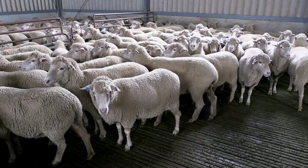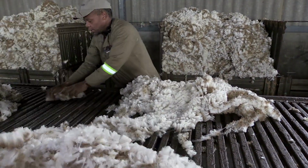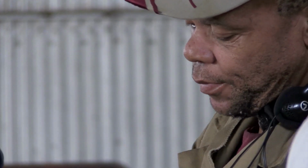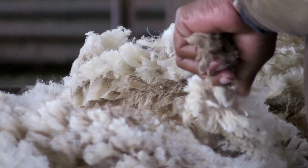Are you a practical person? Would you like to work in an agricultural environment? Can you work quickly and accurately? Do you have excellent communication skills? Are you organized and good at record keeping? If you have answered yes to these questions, then the occupation of wool classer or grader might be the one for you.